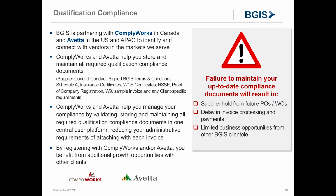In order to mitigate risk to BGIS and its clients, suppliers are mandated to provide compliance documentation if they are providing services to any client locations. These documents include commercial general liability insurance, workers' compensation clearance certificate, signed BGIS terms and conditions, and other client-specific documents. BGIS partners with ComplyWorks in the Canadian market and Avetta in the U.S. market to track and record suppliers' compliance documentation.